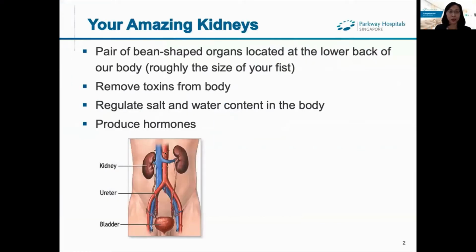Let's begin by talking about your amazing kidneys. We all have a pair of bean-shaped organs, our kidneys, which are located at the lower back of our body, and they're roughly the size of our fist. They work to remove toxins from the body, as well as to regulate salt and water content in the body. Our kidneys also produce hormones that are necessary for good bone health and for red blood cell production.